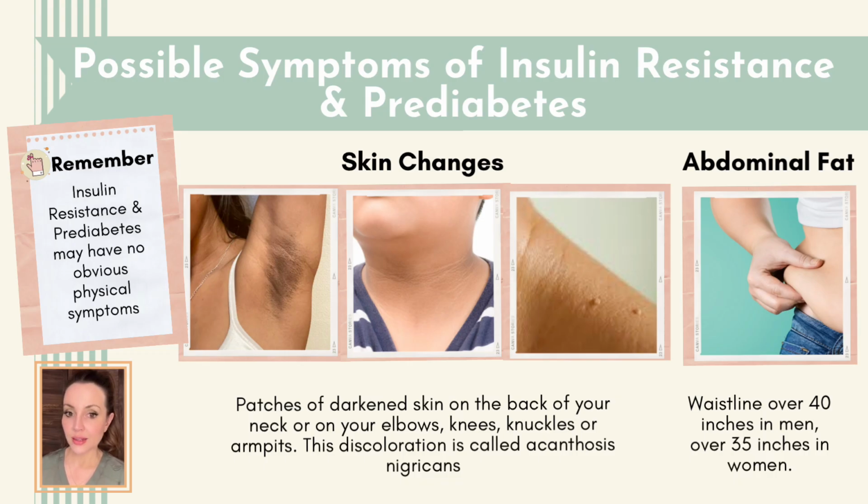Now we're going to talk about some of the signs and symptoms of insulin resistance. It is really important to remember that there may be no signs or symptoms of insulin resistance. This is why it's really important that every year you have an annual physical, and that includes routine blood work, especially blood work that screens for potential issues with insulin resistance.